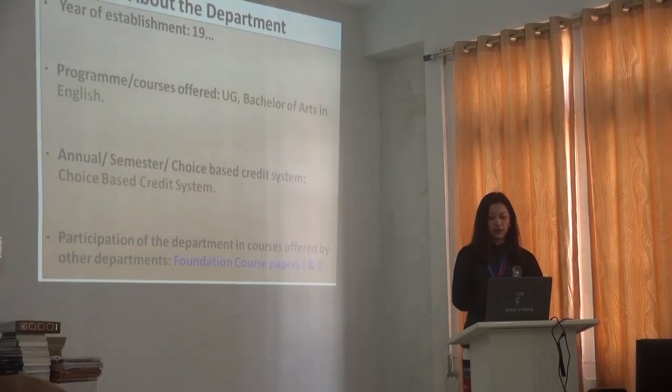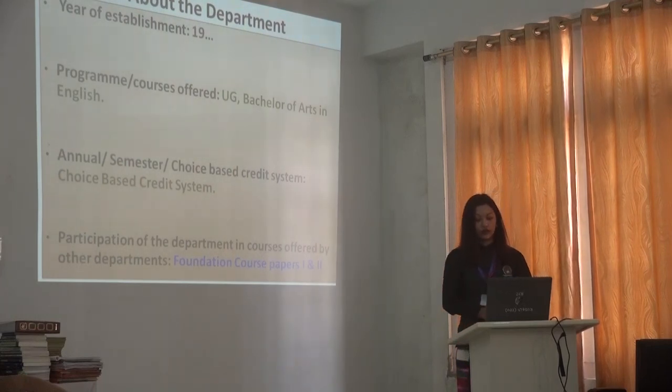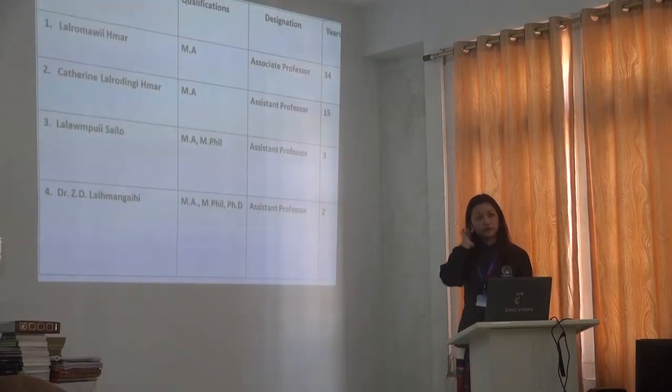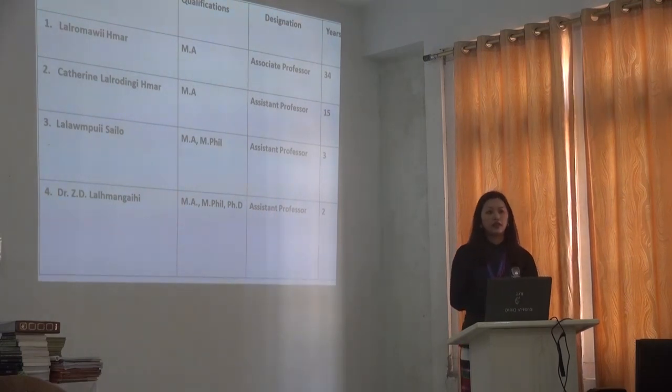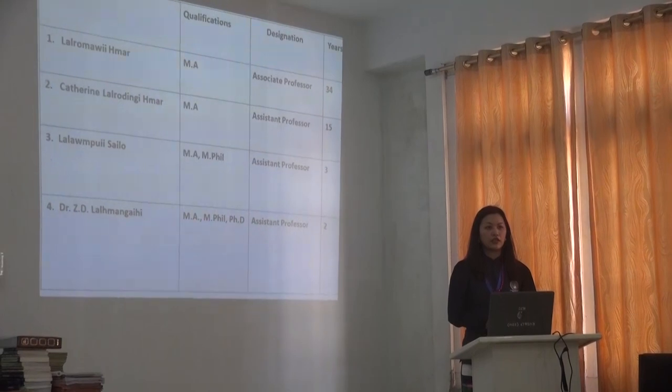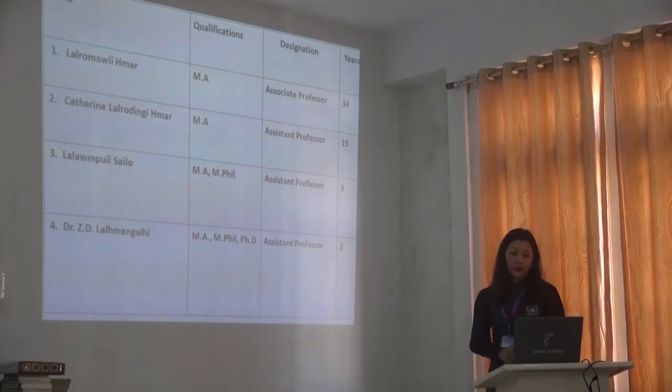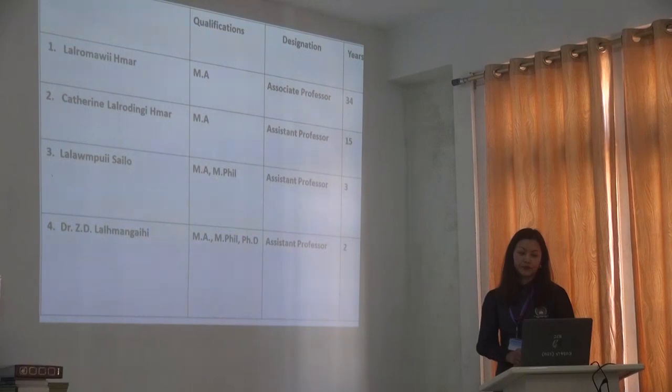Courses offered is a Bachelor of Arts in English, and this is a choice-based credit system that we are following according to the Mizoram University. And the participation of the department in courses offered is we conduct the foundation course papers 1 and 2. That is apart from the core courses. Okay, foundation course is for which department? This is a general course for the first and second semesters. We have a general English paper. Right. So this is the faculty right now. Solar Romoy Mar, she is our head of department. And Gatrin Rodingi Mar, she is also. That's it.